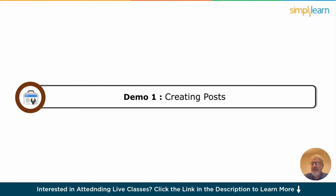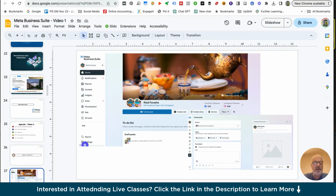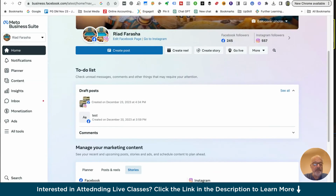Good. So let's delve into the posting and publishing on Facebook and Instagram. Let me go to the real life dashboard. So here you see the dashboard. And let me first show you how to create a post.